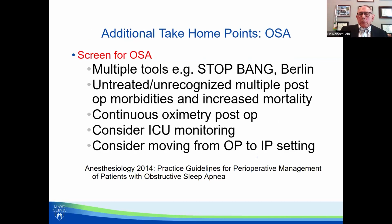Okay, everybody should be screened for OSA. If they have OSA, they should bring their CPAP or whatever treatment with them to the hospital. If they don't, and you screen them, then you need to make sure that that's clearly noted in your note. And you're familiar with the tools. Unrecognized, untreated OSA perioperatively does increase morbidity and mortality. Patients should be monitored with continuous oximetry. Consider the ICU post-op, and if it's an outpatient procedure, consider moving it to an inpatient setting if they have not been diagnosed and they seem to have it on the basis of your screening.